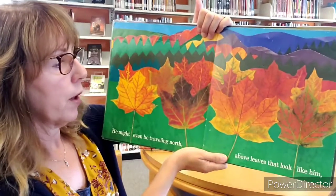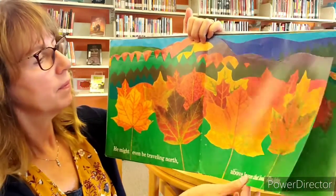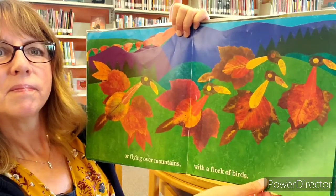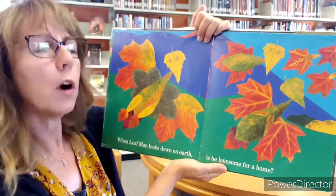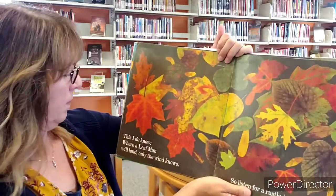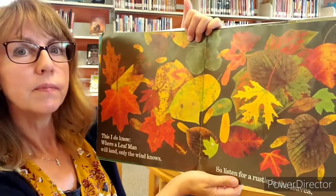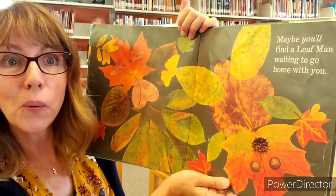He might even be traveling north above leaves that look like him. Or flying over mountains with a flock of birds. When Leaf Man looks down on earth, is he lonesome for a home? This I do know. Where a leaf man will land, only the wind knows. So listen for a rustle in the leaves. Maybe you'll find a leaf man waiting to go home with you.